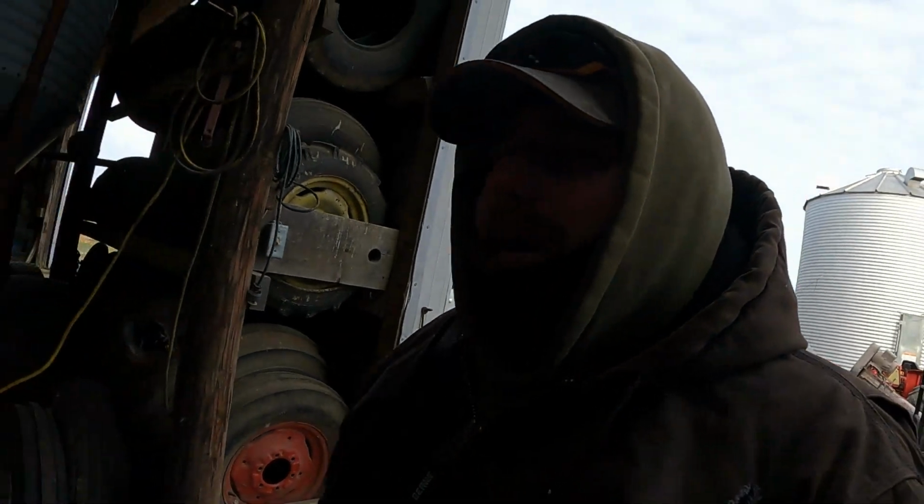Afternoon, folks. Well, we're back at it today. We're back to combining some corn. Kind of partway through the day here, late afternoon. As usual, did barn chores and everything this morning. Set up and unloaded one load this morning. Corn, ground feed, and then had barn chores to do after lunch.